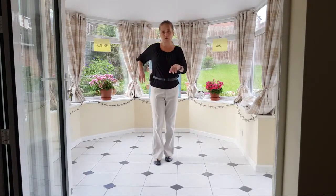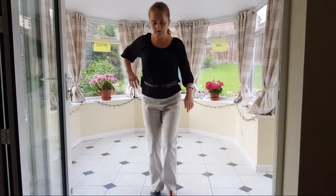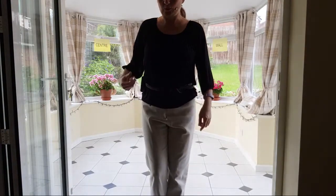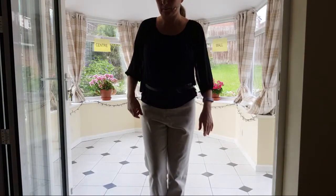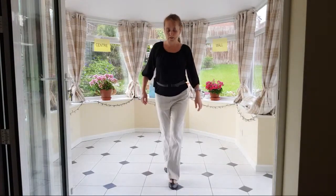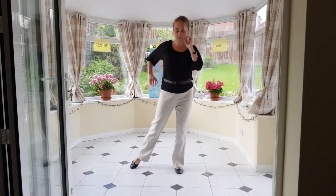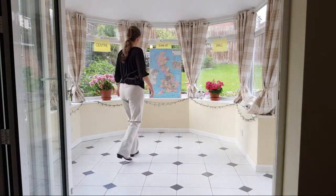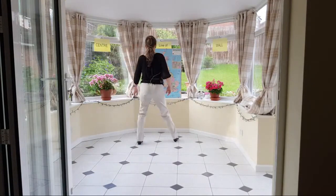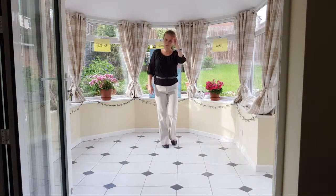Okay, I'll do it from this direction so you can see the second half from my back. I'll come up a bit closer. Okay, so I'll do the two walks back. You won't see my feet at this point, but I am doing them. So it's right, left, right, close, point. From here, going to the cross, back, side, cross, forward, side, close. Does that make sense? Is that okay?